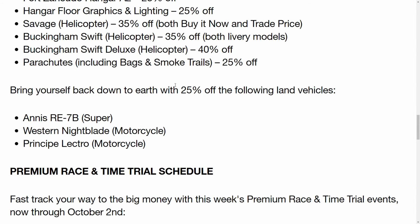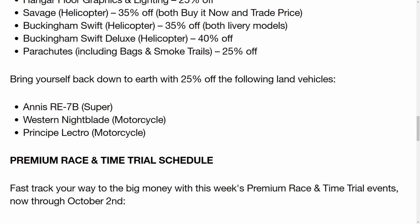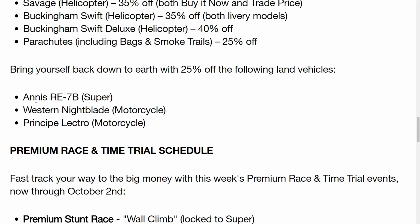Then bring yourself back down to Earth with 25% off the following land vehicles: the Annis RE-7B supercar, Western Nightblade motorcycle, and the Principe Electro motorcycle. So the Principe Electro is a customizable motorcycle. It's kind of cool for that kind of stuff.